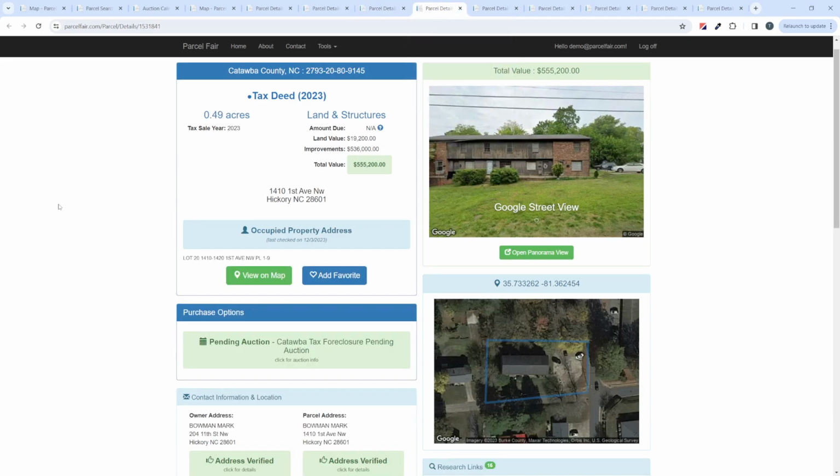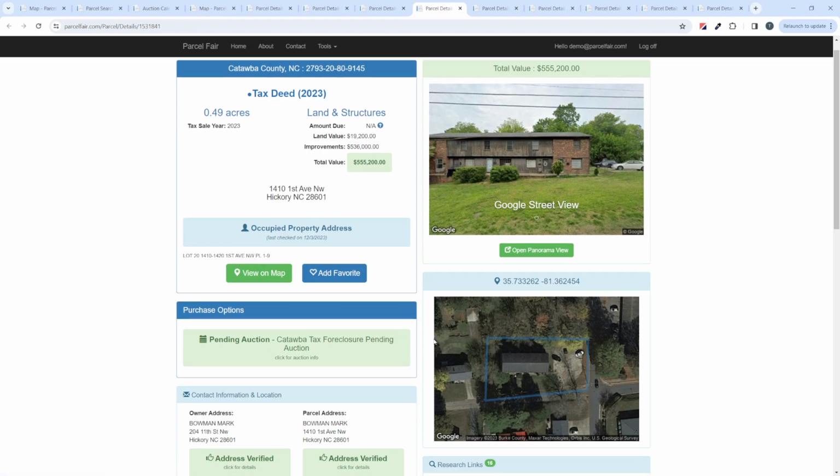Another one, I wanted to include this because it's sort of a multiplex. A lot of people are interested in those. At least it looks like it from the multiple doors on the picture. That's about as far as I look before I put it in here. But this one's also pending auction in Catawba County, worth $500,000 roughly. And we don't know the auction amount yet because it is pending auction.